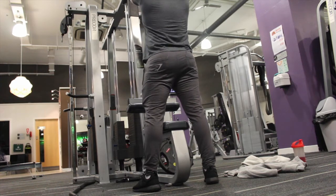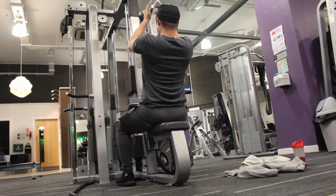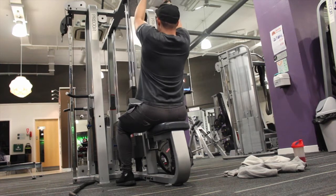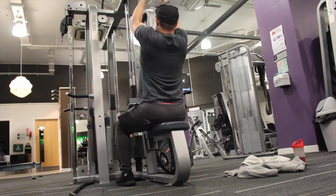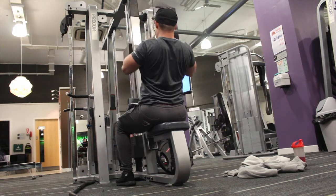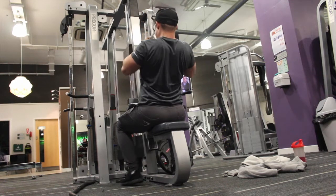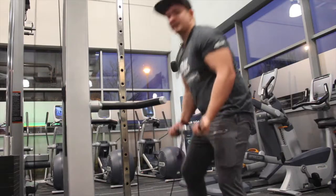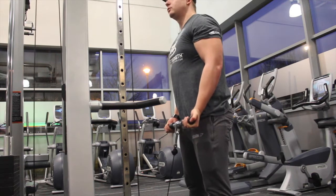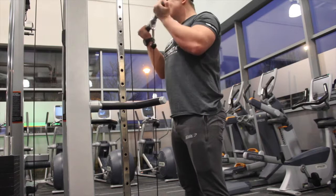Whereas here in the next set, what I did is something that I've seen a couple of people do before. Basically I just used my thumb and my first 2 fingers to hold the bar and let the other 2 hang straight up. I don't know what it is, but it seems to help me hit slightly different parts of the muscle and get a really good feeling in the contraction. Now that was back done, so I moved on to biceps.